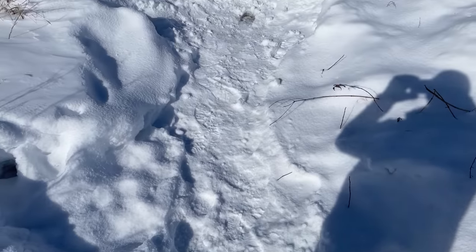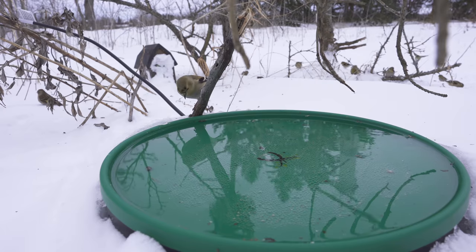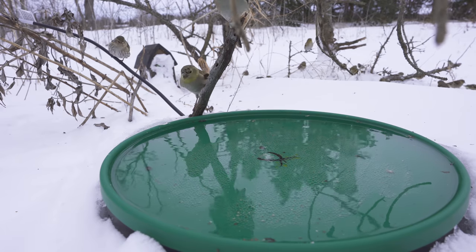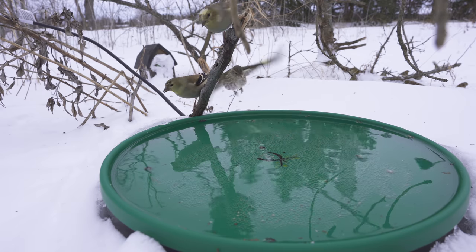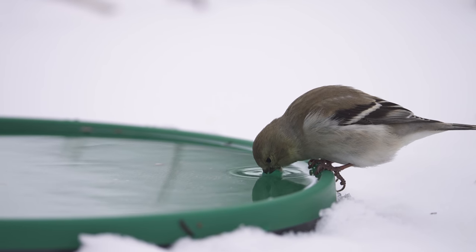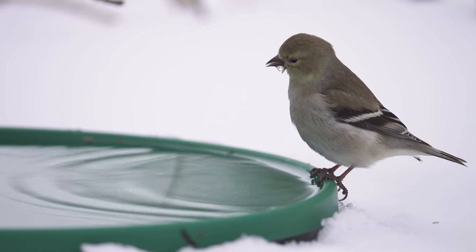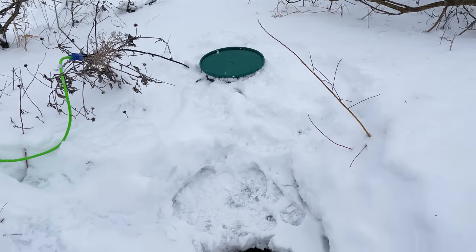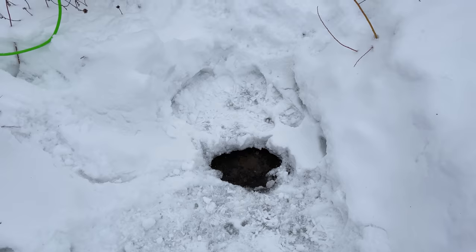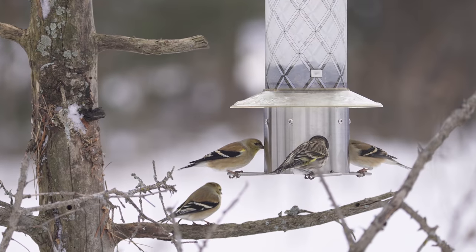Just as I was finishing up filling the feeders for the first time, I already had my first visitors. Even though this wasn't an ideal setup, like I'd rather have the water come directly from the pond and the food come from plants instead of the feeders, this was an easy way to liven up the area.